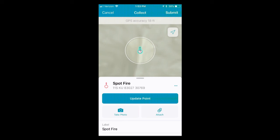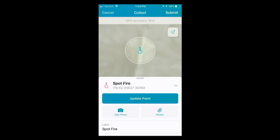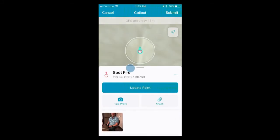Most of the time, we hear from you guys that you guys are taking photos when you're doing asset collection. So we've promoted the ability to take a photo. It's right there on the form. We'll get a picture of Jeffrey for posterity. My demos were on fire, right?